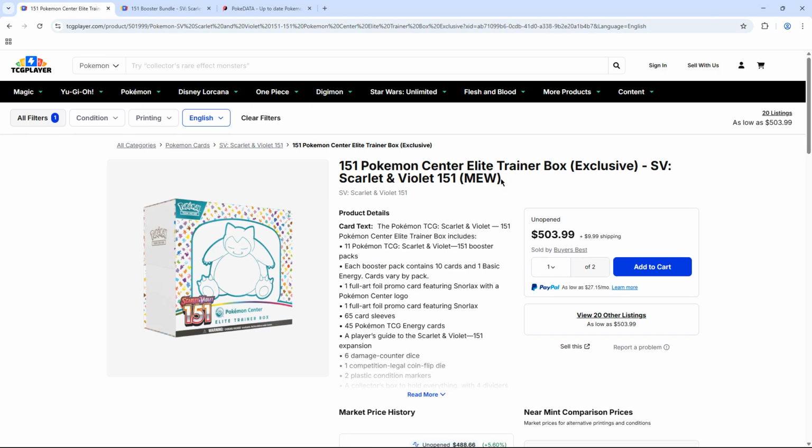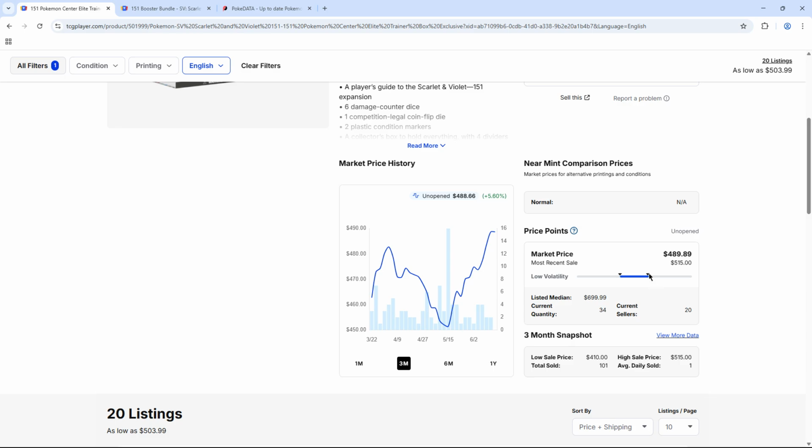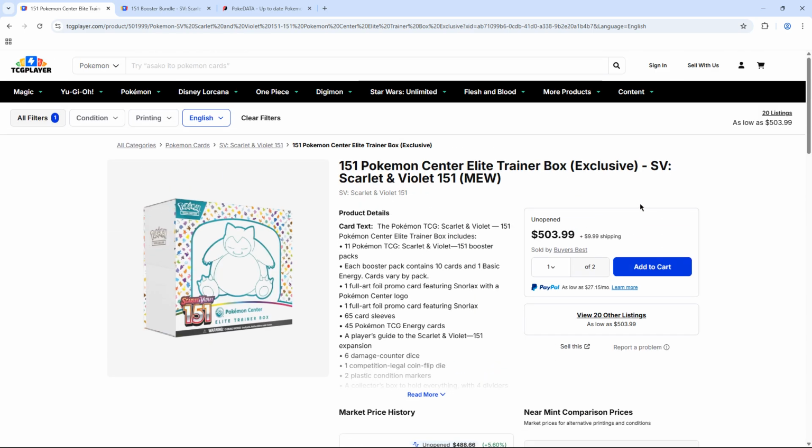I've talked about how I believe Prismatic ETBs, PC ETBs, at around $250 or under is a really good price to buy at. And a big example of that to me is just the 151 PC ETB. I mean, look at this. It's at $500, and I've seen even some selling on eBay for $600. So yeah, these are pretty expensive. This is not a video about PC ETBs, but Prismatic PC ETBs at around $250 are still pretty good to me.